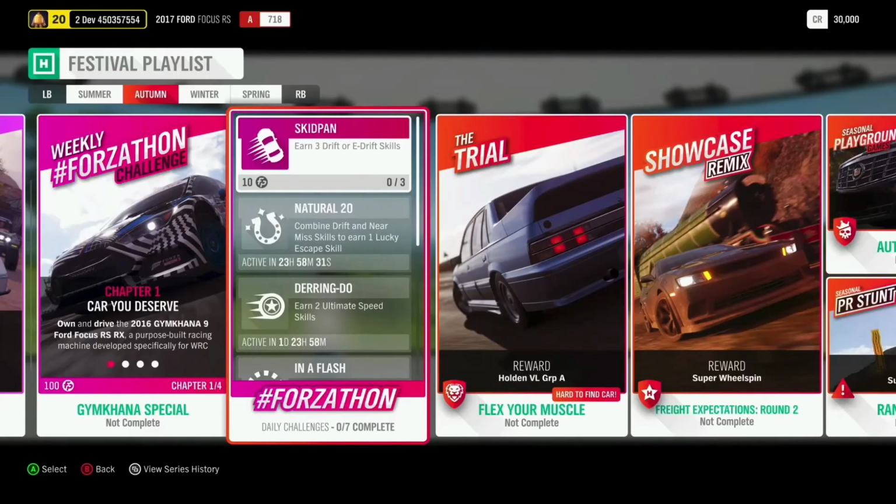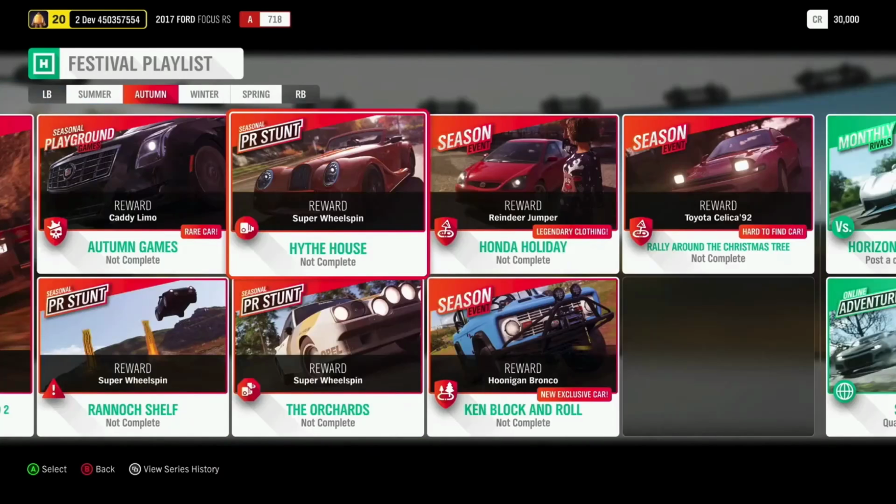And a chance here to get the Holden VL Group A in the Flex Your Muscle trial, and we're bringing a showcase remix back where you have the Camaro versus the Train. But we have a brand new exclusive car again here. This is the Hoonigan Bronco, and we'll be talking about that later, but you can get that by completing the Ken Block and Roll Seasonal Championship in autumn. It's a really, really fun car to drive, so make sure you check that out.